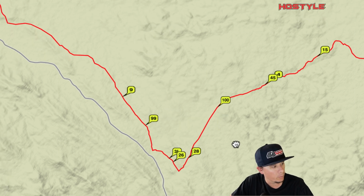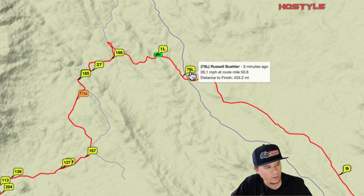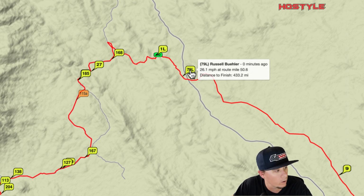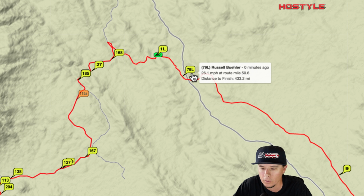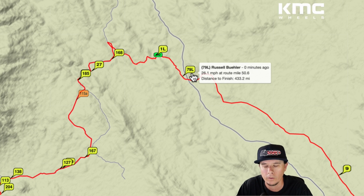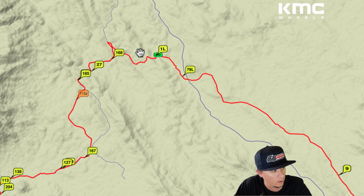Then we got Abdali Lopez, and back here we got the 79. Someone was just looking for them, I think. So the 79 is there, the 1L. The L at the end here, if you guys haven't seen it before, is the Legends class, the Trophy Truck Legends. I believe it's 50 years old is the cutoff. Yeah, it's 50. Every person that drives the car has to be over 50 to be in the Legends class. So that's what the L means if you're looking at the end of some of these.